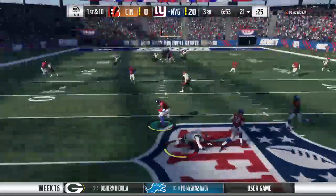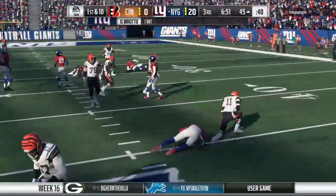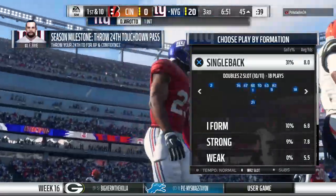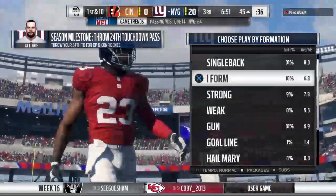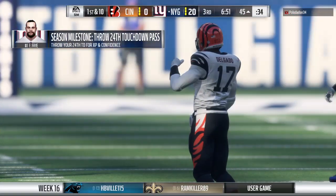Now, and he's going to be intercepted a third time. He's picked off at his own 46. And they'll set up shop in enemy territory at the 45-yard line. Well, that's 3 picks he's now thrown in this game.